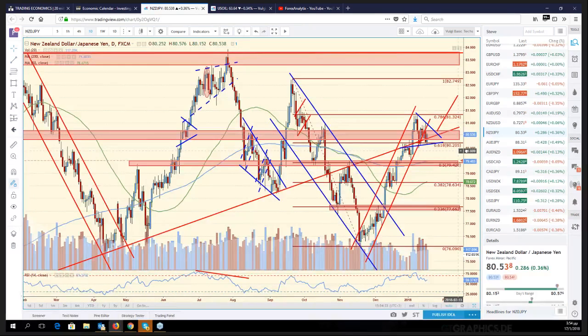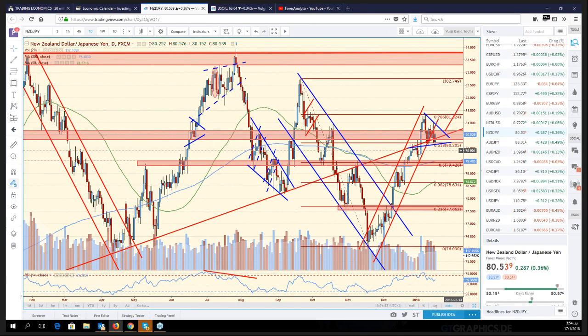Aussie CAD and Kiwi CAD before the BOC. Yeah, by the way, I don't remember if Blake mentioned it explicitly. Keep in mind that we have the BOC's rate decision in 1 hour and 5 minutes from now. So obviously, if you want to be involved with CAD, do that knowing that we have huge event risk having to do with the Canadian dollar in 65 minutes from now. Let's have a look at both of them.